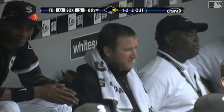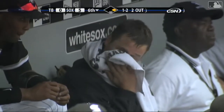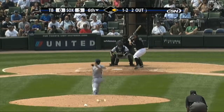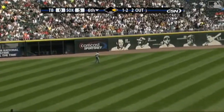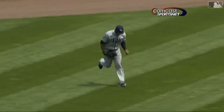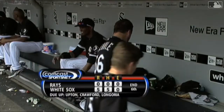Well, there's a man that is really tense. He's got to be the loosest fellow around. That changeup hit into left field, and that'll retire the side. We'll go to the seventh. Buehrle has retired everybody he has seen, 18 in a row.